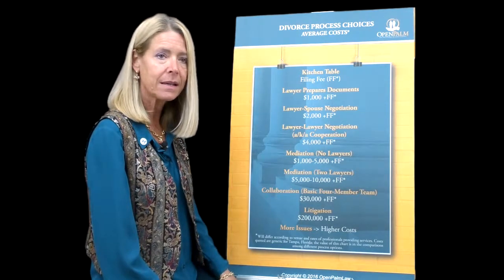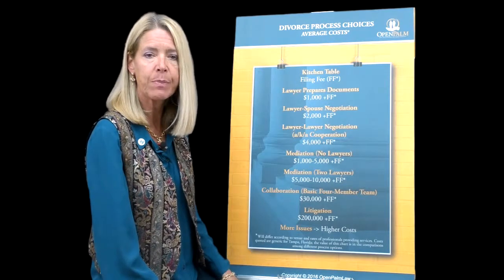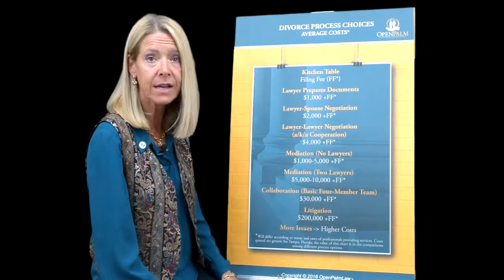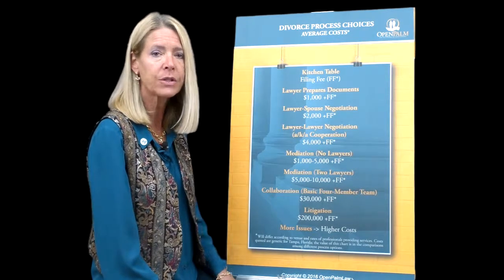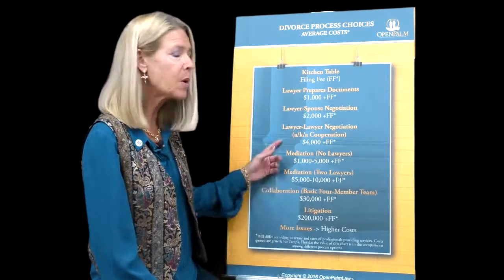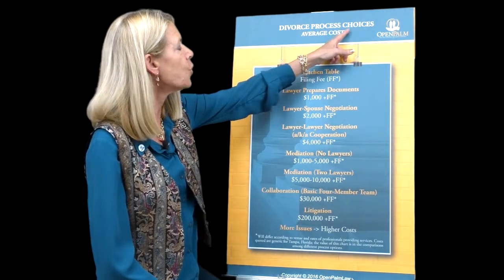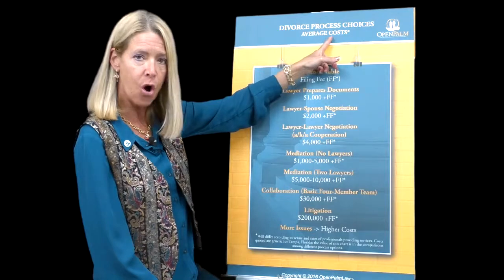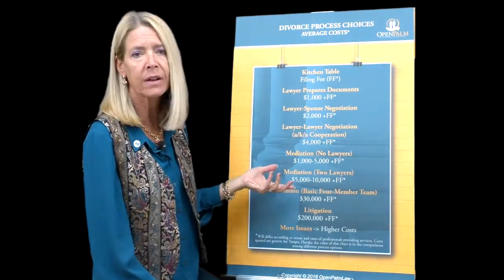I use in the process of explaining how people can get divorced to my consultations. So the first poster that I described is the Courtless Divorce Processes poster. This poster goes along with it because this is the divorce process choices, and it's the average costs of these alternatives. People want to know what they're getting into.